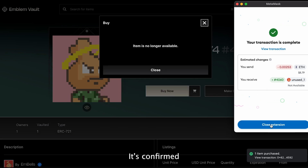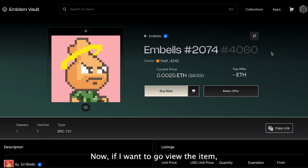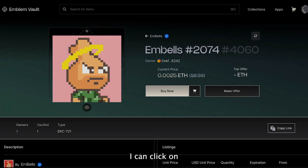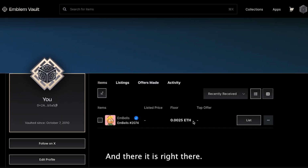All right, it's confirmed. It's saying no longer available. That's because I bought it. Now, if I want to go view the item, I can click on my profile pic and then click my vault. And there it is right there.